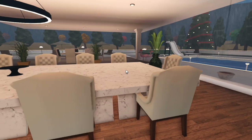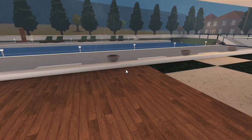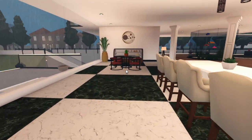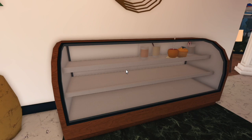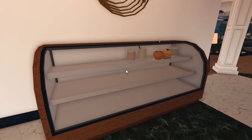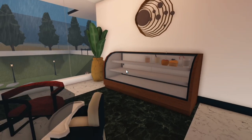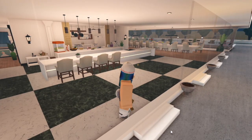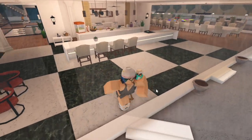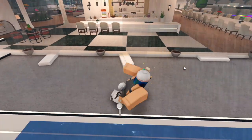Then over here we have my super long dining table, which I will never actually use in reality. I tend to use the small dining table here more. Over here I have my display cabinet, and I've slowly been filling it out with limited edition foods. All these here are actually pivot doors, which do work. I got this idea from Isaac Builds. I thought this was pretty sick.